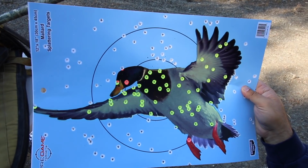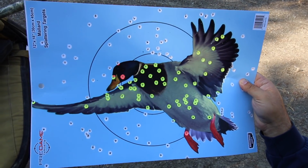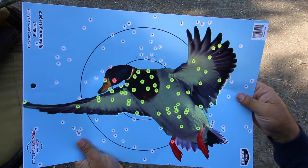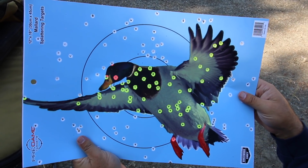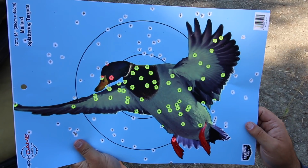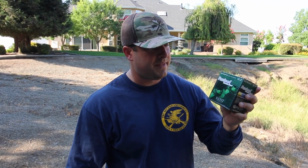This is that Remington hypersonic steel at 1,700 feet per second, and it is a 2-shot. But guys, that's gnarly. We'll show you a comparison at the end, side by side with the other rounds. But I mean, this is gnarly. That ain't no joke. That bird's done.